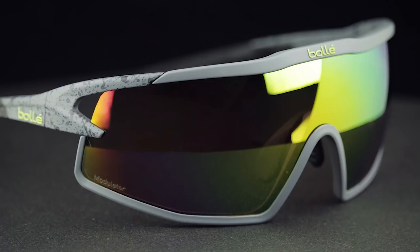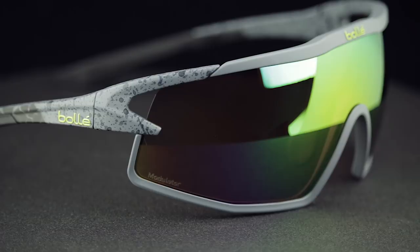So then we're going to jump into the Bolle B-Rock, which is pretty gnarly looking. Look at these things. I know, they're very aggressive, but unbelievable coverage, right? Yeah. Super light, doesn't feel like it would move at all. Not too much, got some grabbing your temple where you need it. I mean, that color is really sick too. I really like those.